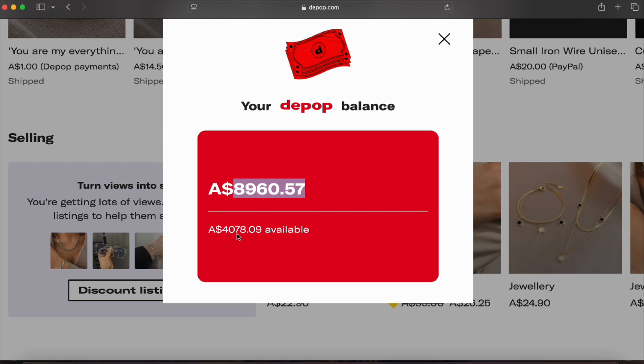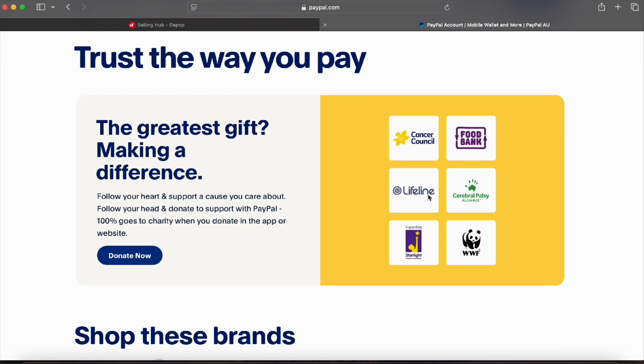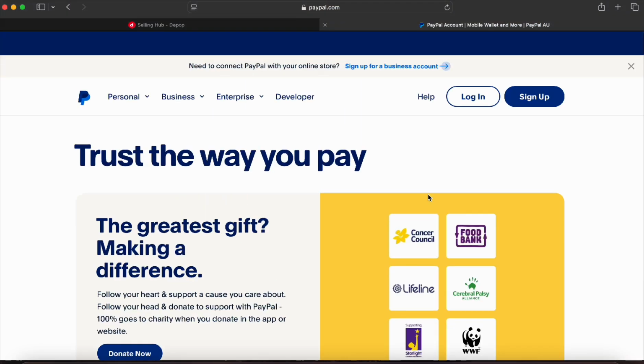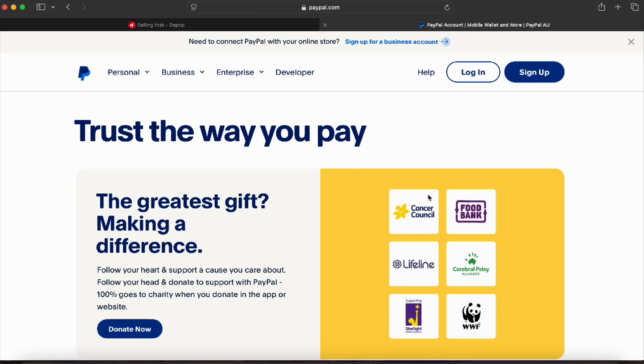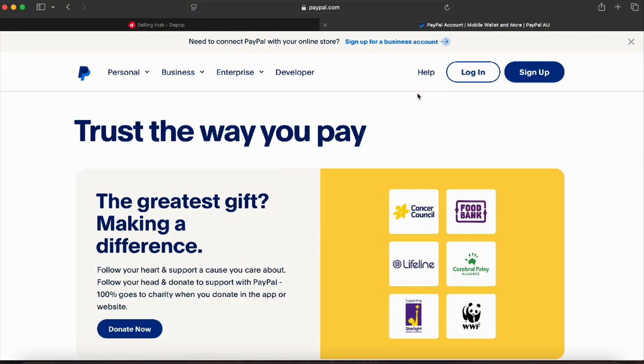Now, there is a way to get your funds instantly. The only way to do this is to ensure that you have a PayPal account that already has had lots of transactions on it and had lots of people pay you before. You need to have had it for a while and have made actual payments on PayPal. This way you get paid out instantly, you won't have to wait. But if it is a brand new PayPal account that you connect to Depop, it will take 21 days because PayPal just wants to make sure that you aren't a scammer.